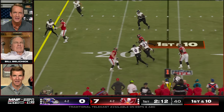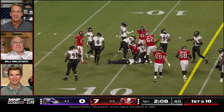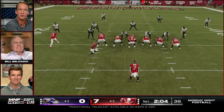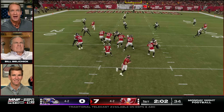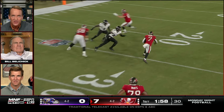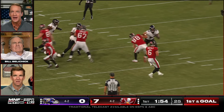Oh, nice cut. Nice. He set up his blocker so well. That's a great job there by Irving, right? He caught it, but he knew his offensive linemen were coming out to kick the linebackers out. Watch right here. If he keeps going to the sideline, they're going to make the tackle. He knows his linemen are kicking him out. Great read there by Irving to get back inside.